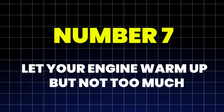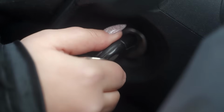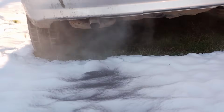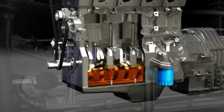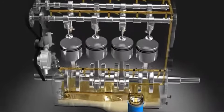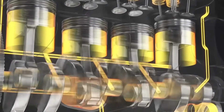Number 7. Let your engine warm up, but not too much. If you start your car and immediately floor it, you're asking for engine trouble, especially on cold mornings. Your engine needs time to warm up, because when your car sits overnight, all the oil drains down into the oil pan. When you start the engine, it takes a few moments for the oil pump to circulate it back up to critical components, and your engine parts also need time to expand properly.